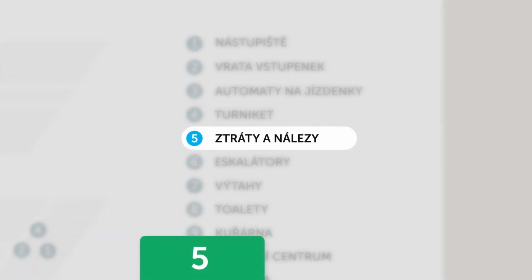The Lost and Found office is located in number 5 on the first floor. Číslo 5.